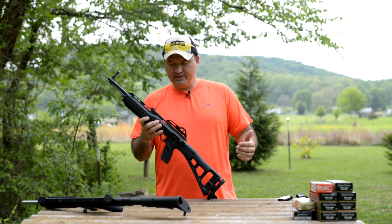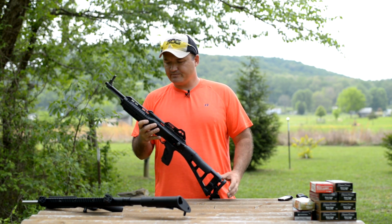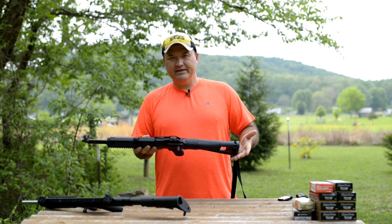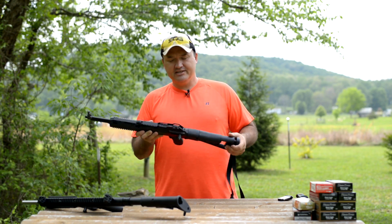If you watched that first video, you know that this belonged to my good friend Wild Bill 6233. When he decided to sell this gun, he knew how much I liked it, so he messaged me and priced it right, and as they say, the rest is history. This is now my little carbine.